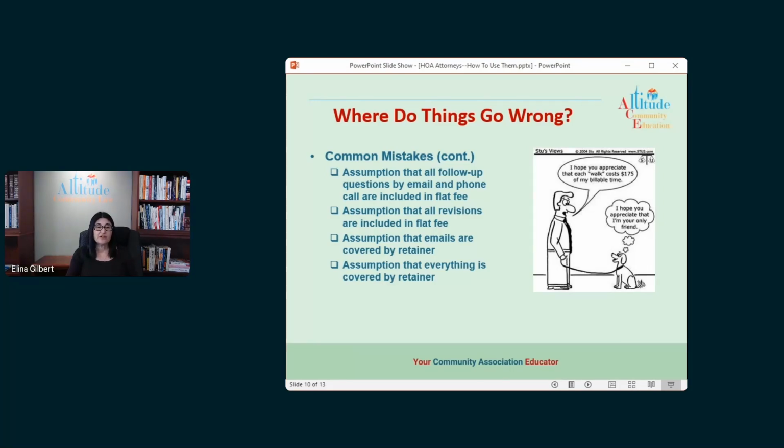Assumptions that emails are covered by retainer. So I get calls and questions at least once a week from usually a board member, sometimes managers, saying, I got charged for an email, but we're on retainer. And I said, well, yeah, but you're in a retainer program that doesn't cover emails. We are? I thought all retainers cover email. No, they don't. So again, that's an assumption that people make without actually reading the description of the retainer.